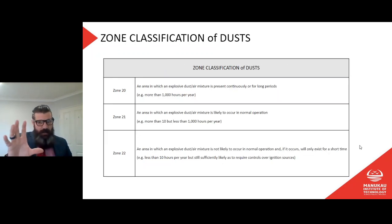So zone classification for dust is slightly different, as you would remember, I'm sure. 0, 1, and 2 is for vapor and gas. 20, 21, and 22 is for dust, albeit other than the different number at the start, each of the dust ones has a 2 in front of it. The 0, 1, and 2 remain the same and have the same definition. So zone 0 for vapor is the same as zone 20 for dust. Zone 21 is the same as 1, and so on and so forth. So that's exactly the same as we saw on the previous slide.